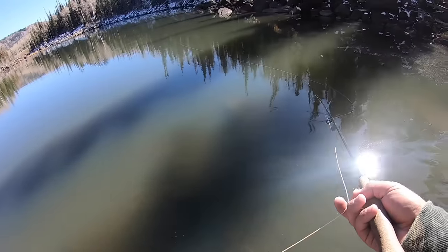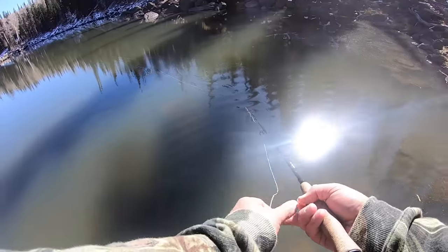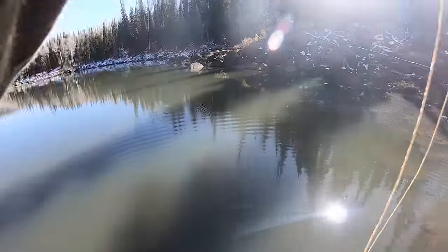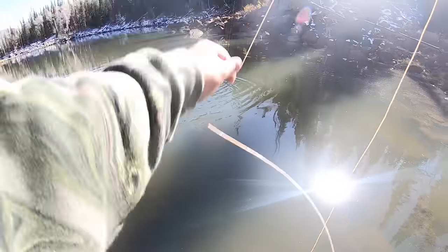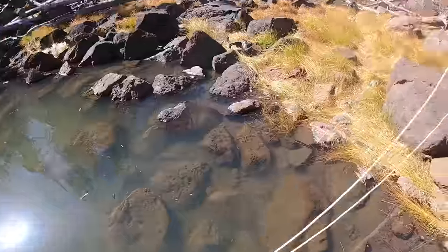Oh, there's a bite. There's a bite. There was the first bite of the day. Got him. There we go. Second cast at this spot. That's a chunky rainbow. Maybe this is the spot. Yeah, so just cast out right where I was. Did you see where I was? Yeah, just throw it out right there. This isn't a bad fish.